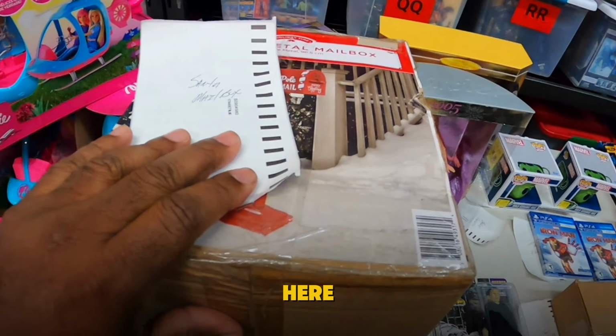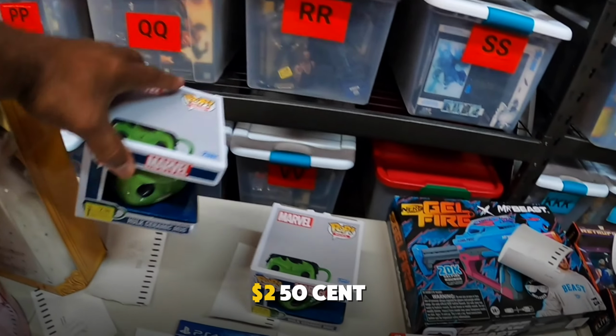I got the Barbies back here. I got the Rainbow High. This one I got for $10 from Walmart. It just sold for $59. I got these from Walmart as well, $2.50.